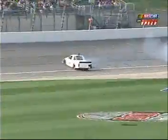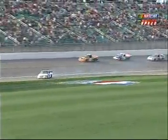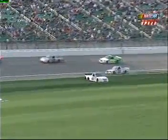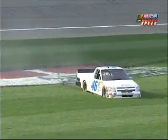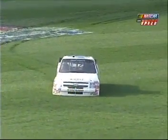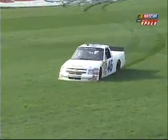Take a look at this. This is why we're under our 4th caution of the day. It was Landon Castle spinning coming out of 4. You see Scott Lagasse going by. That 20 truck on the apron avoids Landon Castle. That's some plush grass, I'm going to tell you that.